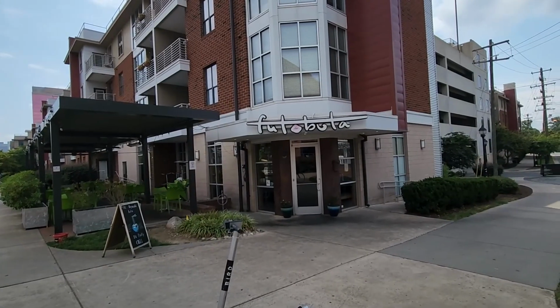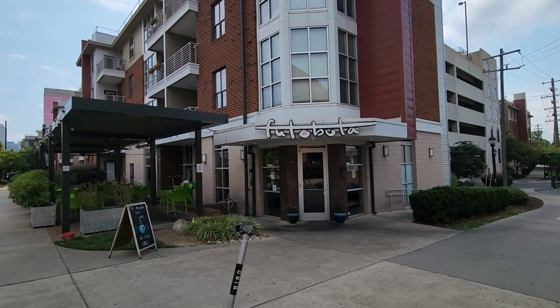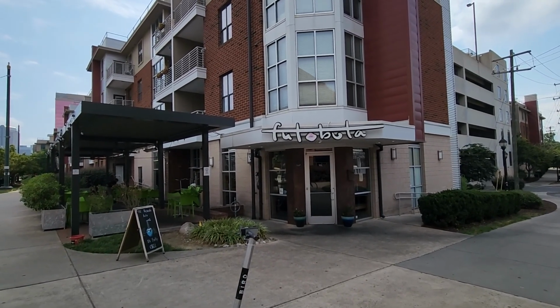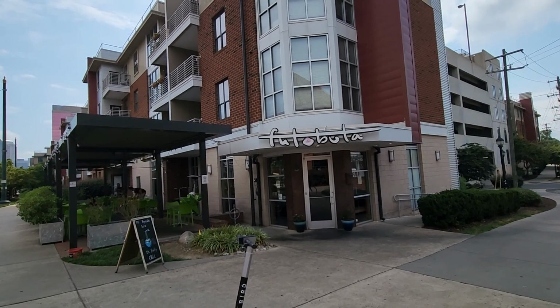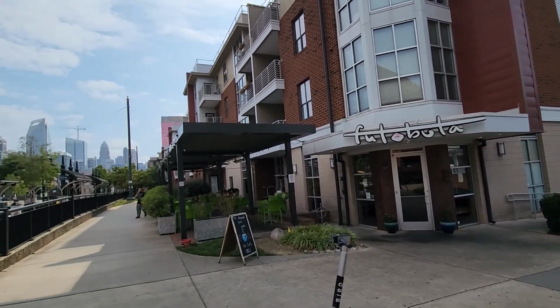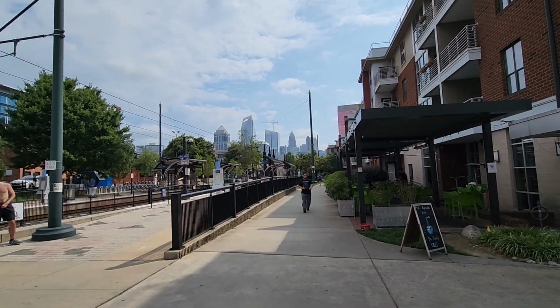And if you want really good ramen noodles, Furubuta is right here. Furubuta. Yeah, I verified the pronunciation with this gentleman over here. But Furubuta, if you want some really good ramen noodles, this place is packed all the time. But it's right here in South End. There's downtown. And it's right off the station right here on Bland Street.